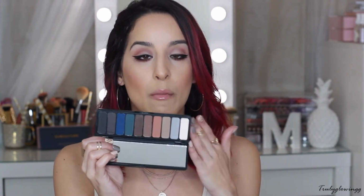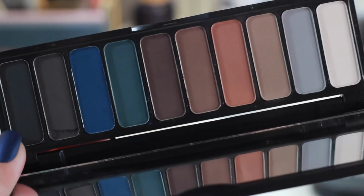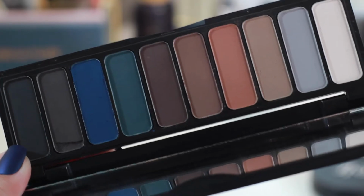Shade selection is very nice. Of course, they're all mattes. It's definitely different with the blues, the turquoise. It has some rich browns and lighter transition shades and a very nice cream shade over here at the end. Has like a gray over here, which is interesting. So it's definitely a different palette, not something that we've been seeing lately. So I do love that.